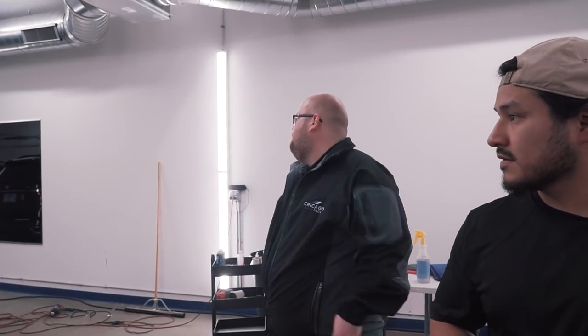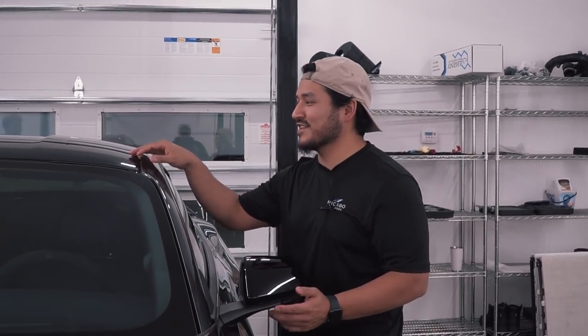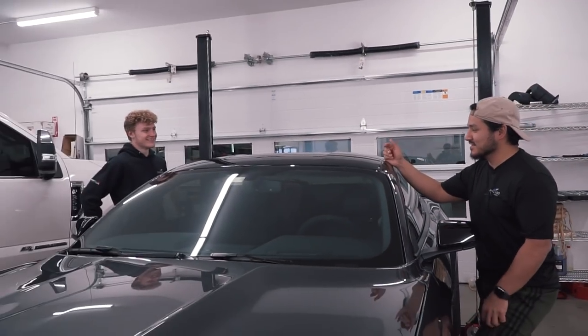I'm just standing around now. I got nothing to do. Because you're basically done with the truck. Yeah, he's done with that truck. Okay, then we're just gonna keep working. We're gonna do the roof, at least.